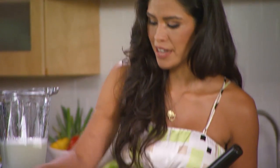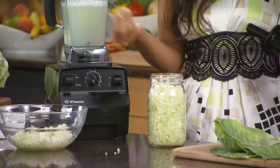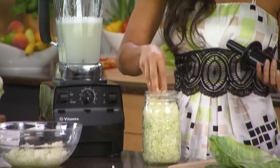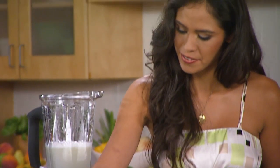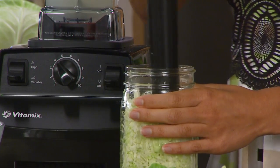So what I'm doing is I'm adding this in layers. You want to put a little bit at a time. You can use your fingers, assuming that they're really clean, and you're just going to keep packing it in there, a little bit at a time, and you're going to stop about 2 inches from the top. And then you're going to take your tamper, which is actually the perfect shape, this nice flat bottom, and you're going to press down really hard.